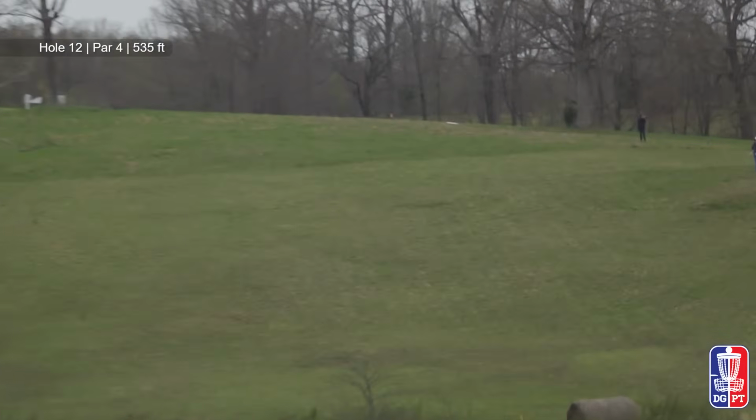That disc is crushed, moving in a hurry. That's just a beautiful flight pattern right there. Getting full flight out of that disc. Great drive.